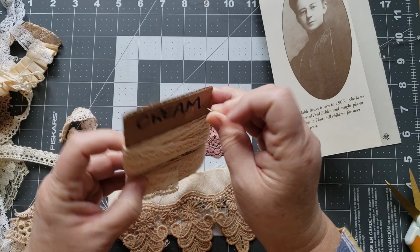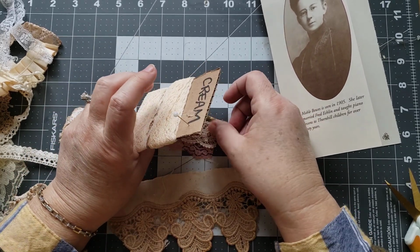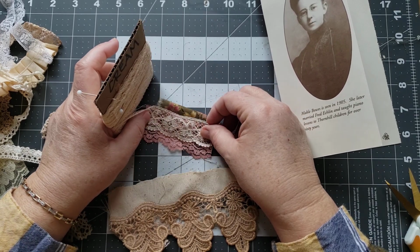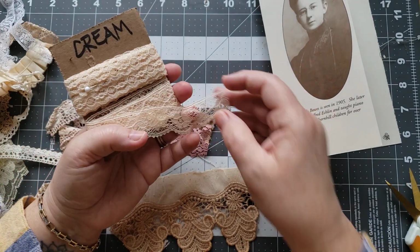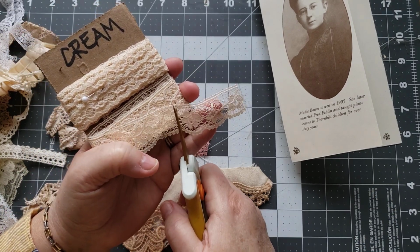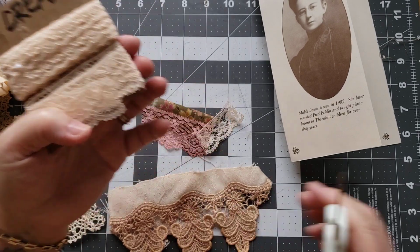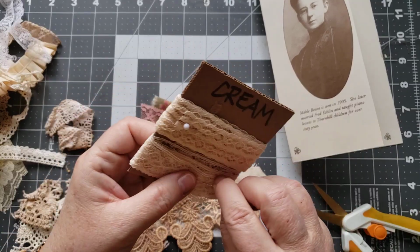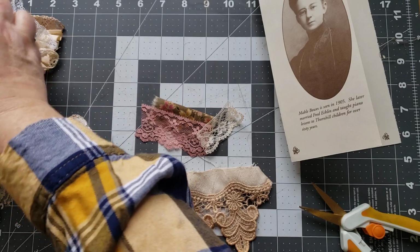And these are both flat. Wouldn't hurt to go a little flat. Okay, I like that. And I used this the other day. So, and that's okay. We're using up our scraps, right? All right. There we go. Done. Out of the way.